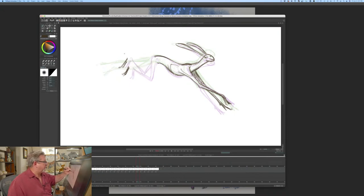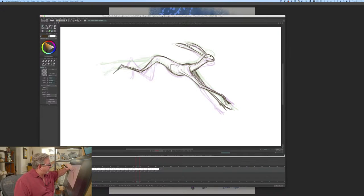So these I'm going to erase. We're just going to ease them back into the animation that we've got. So here, I've got the legs starting to come forward. This one just starting to bend.